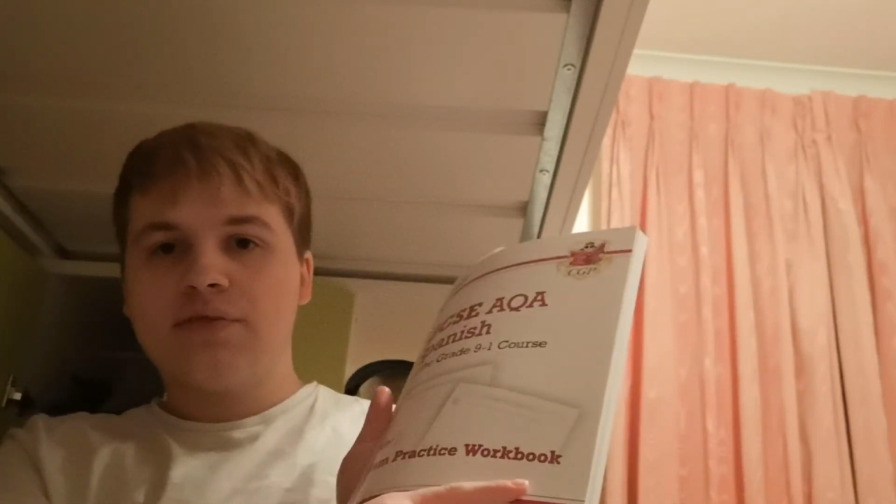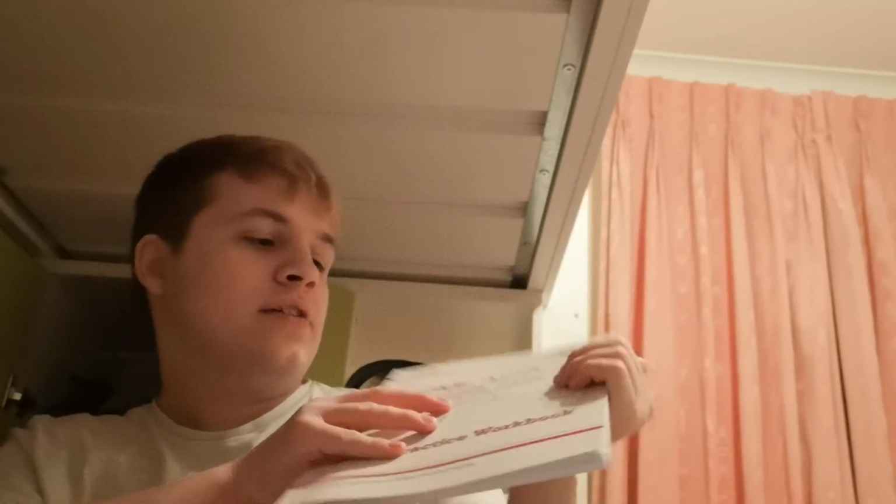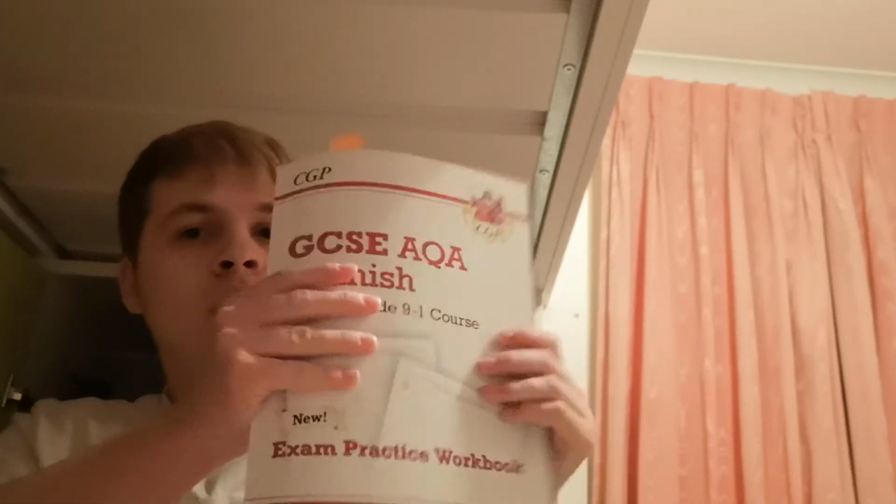By the way, I forgot to say what this is. This is the exam practice workbook GCSE AQA, but they have it for other exam boards and a non-exam board one on their website. And there's also this book. I've never really used this book that much, but it has lots of vocabulary. The only thing with this one is that when you're going through it, it might seem a bit overwhelming. But if you start now and try to do 2 pages a day, then I'm sure that's fine.